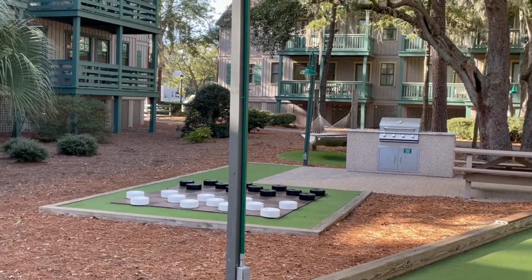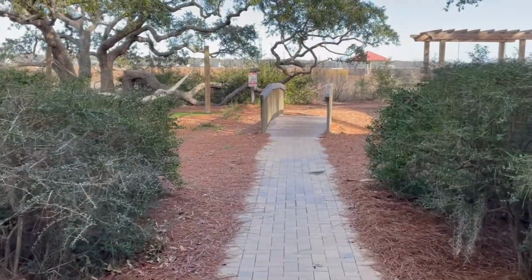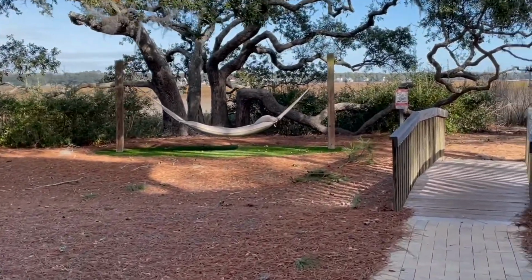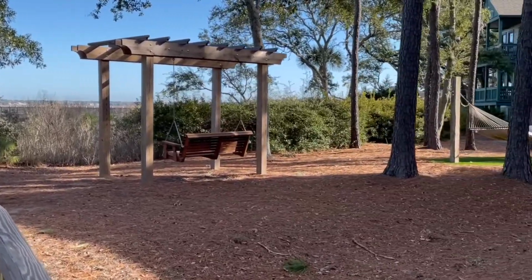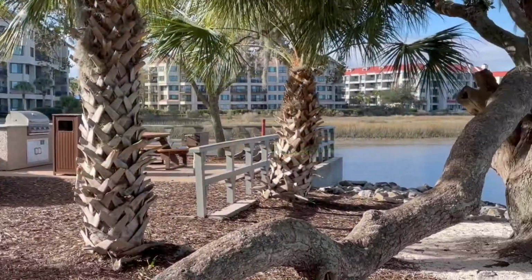And when we went, it wasn't busy at all, and the weather was nice enough that we could enjoy all the amenities. And there's fun little enclaves that go out. You see this little bridge that heads over to this nice relaxing area where there's a swing. There's just tons of little areas tucked away that you can enjoy nature and just enjoy the peaceful surroundings that are there. It's really laid back compared to your normal Disney resort.